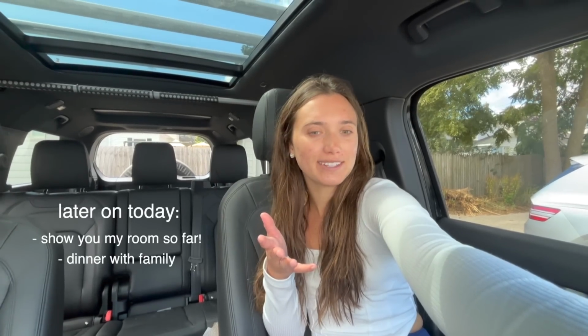And then I'm gonna show you guys my room. We're gonna hang out with, I think, my sister, mom, maybe see some friends. And then I'm also gonna show you guys the Victoria's Secret Pink Back to Campus collection, which is out now. I am wearing this white top from the collection and these navy blue leggings, which are so comfy.